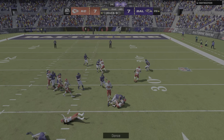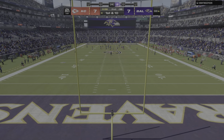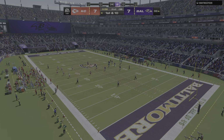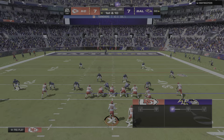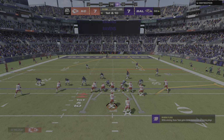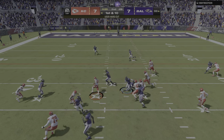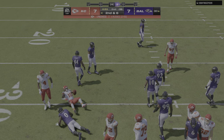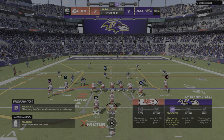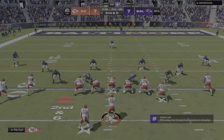Oh, he tried to fit it in on the slant, and it's intercepted. Picked up by Nick Bolton. And they have the football and will set up shop at the 33-yard line. Pacheco gets it up the gut. And he'll take this ahead for about 4. 2nd down coming up. The Chiefs will try and get to the line quickly. 4 yards on the pickup. 2nd and 6 at the Ravens' 30-yard line.